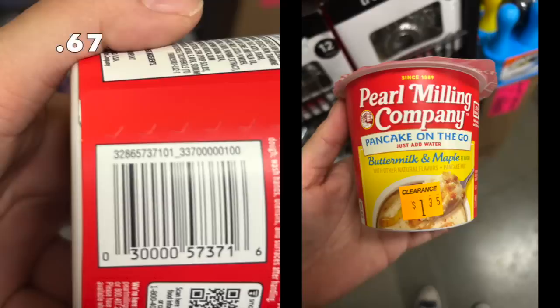And the final item, this cute little microwave pancake on the go for 67 cents. What a marvelous little breakfast.